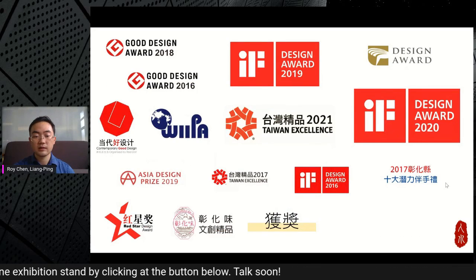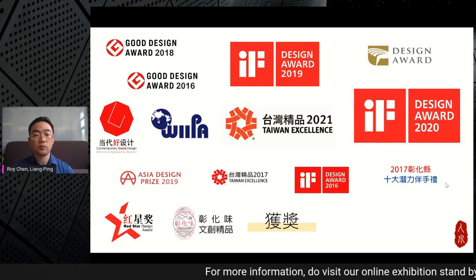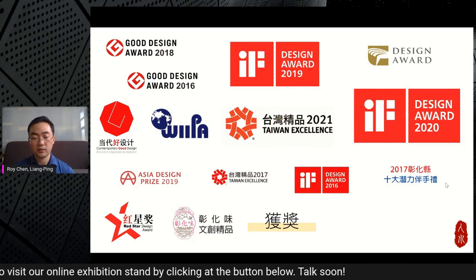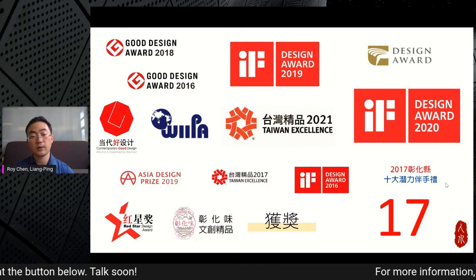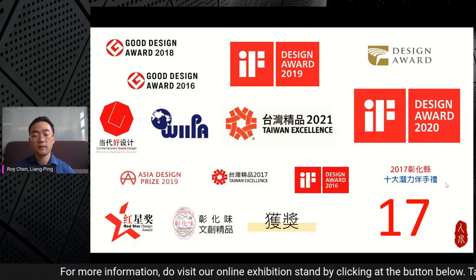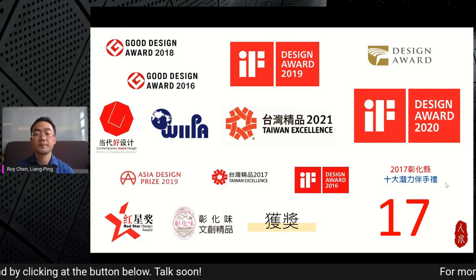And our company has won many design awards, like the Taiwan Excellent Design Award, the iF Design Award in Germany, the Good Design Award in Japan, the Red Dot Design Award in China, and the Golden Pin Design Award. In total, we have 17 design awards until now. We really focus on this small thing, this small faucet, and we want to keep designing and improving it to provide a more friendly user experience in our home space in our daily life.